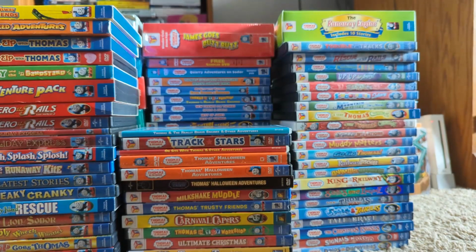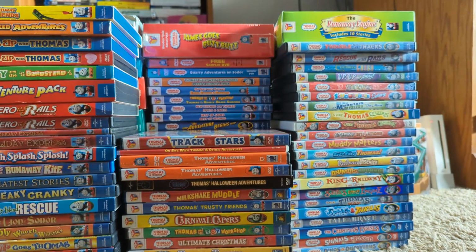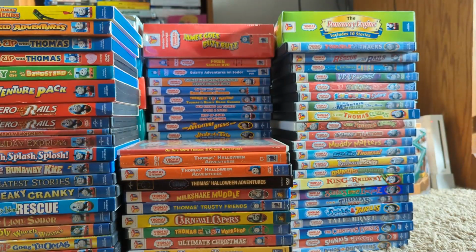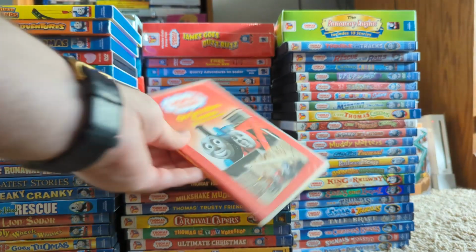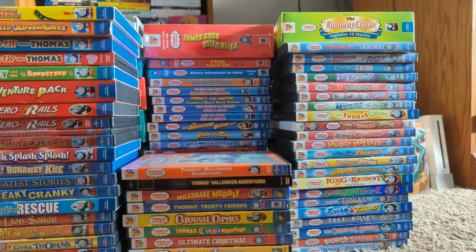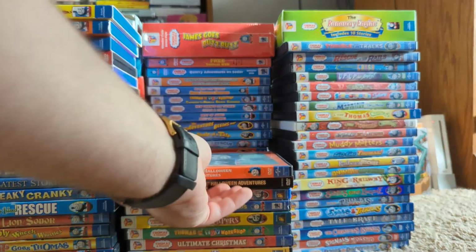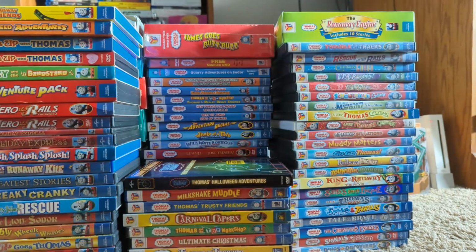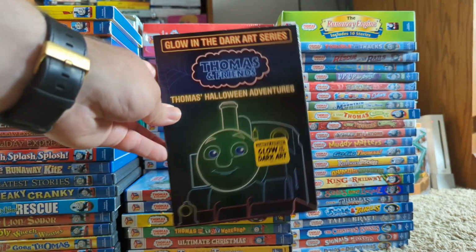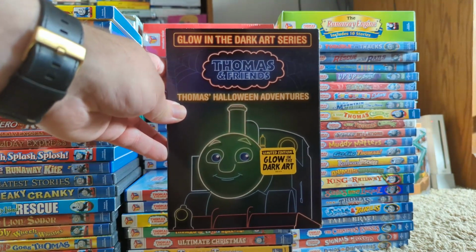Percy Saves the Day, Thomas and the Really Brave Engines. That's another Wooden Train bonus pack variant that I have. Track Stars, that's the Universal reprint. Out of all the releases to reprint, they chose that one. I don't know why. On Site with Thomas, Thomas's Halloween Adventures, original print there. And then Universal reprint. And another Universal reprint, but this time with a cool glow-in-the-dark slipcover.